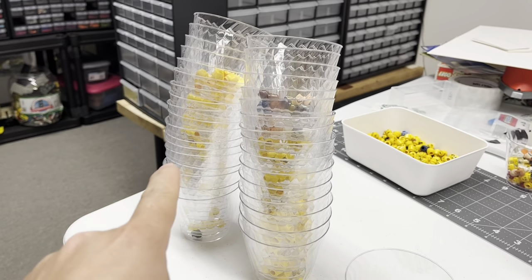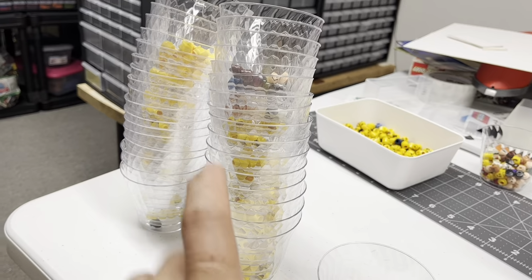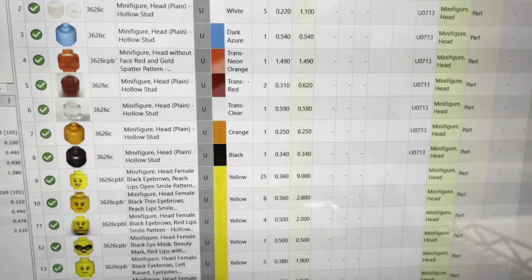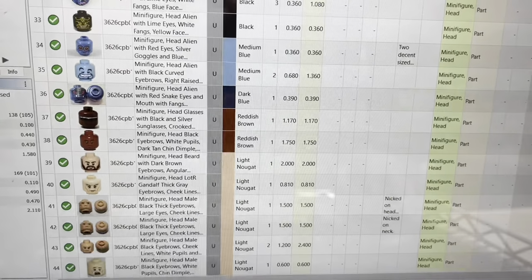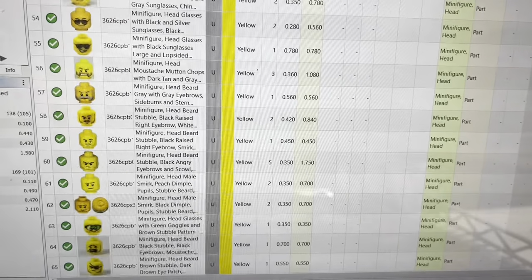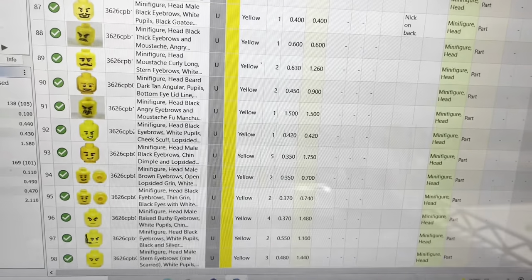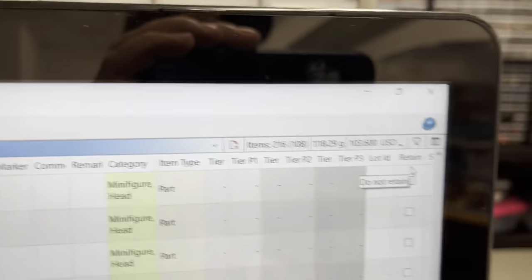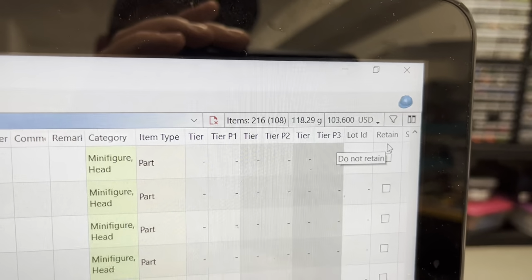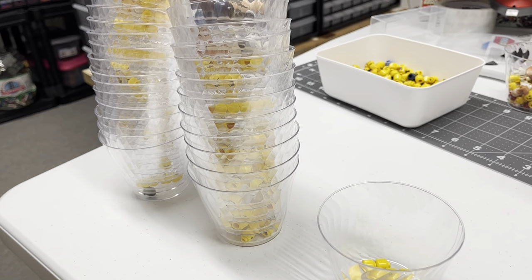Alright, so I've gone through all the female heads and the male heads that are both single-sided and hollow stud. This is what I've got so far. Just run through these a little bit. Haven't put remarks in for most of them yet. I'm getting much better at this. It would have taken me much longer to do this a year ago. So there's that. It's a total of 216 heads and 108 lots. Well, I guess technically there's a torso in there too. But $103.60. So now I just need to figure out how to put the remarks in for these.